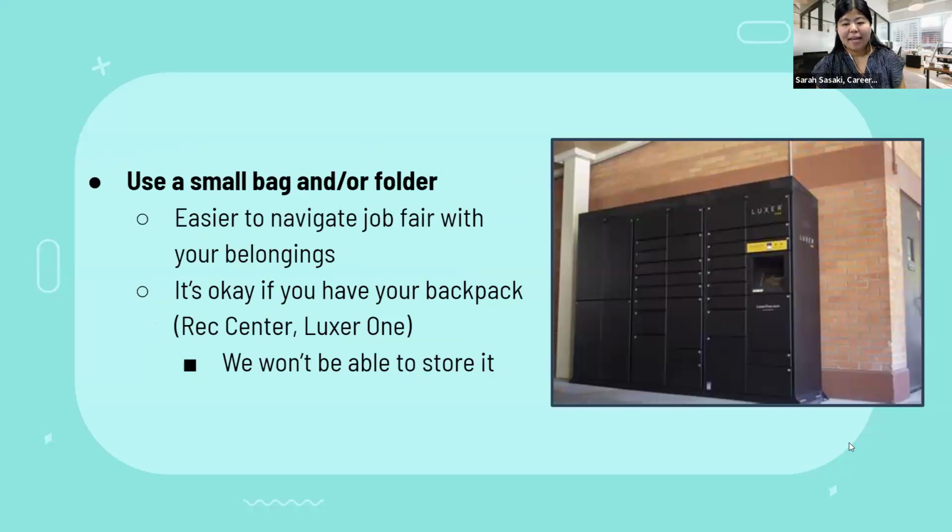Okay, and so I know with the job fair, you're going to be juggling a lot, like shaking hands, like, oh, here are my resume copies. Oh, I will take a brochure. So I think it's nice to have a small bag and/or folder with you, especially a folder to put down handouts. It's easier to navigate the job fair with your belongings that way.